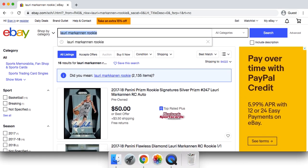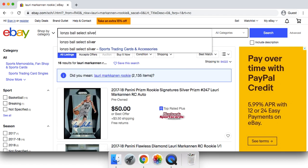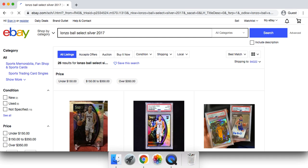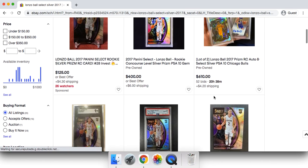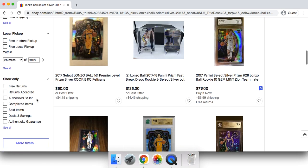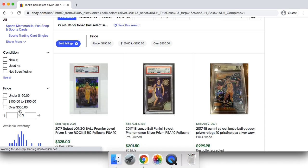But without further ado, we're going to hop right into our next pick, and we got Lonzo Ball. Of course, Lonzo Ball is still very young. And I will say that a lot of people start to give up on young folks after their second, third years. But Lonzo Ball is still around 22 or 23, I believe. And I think he's got a great future ahead of him.